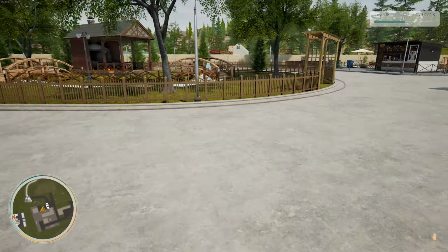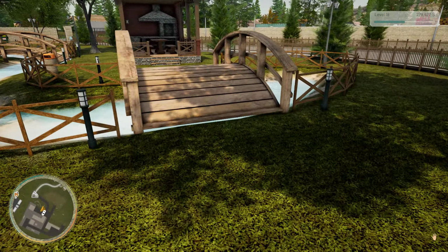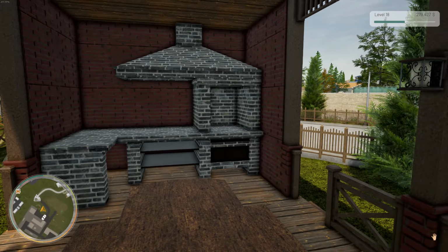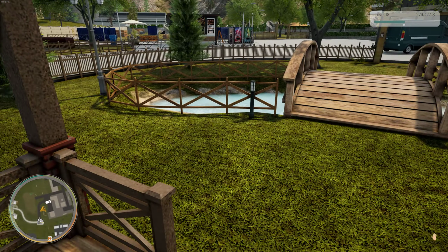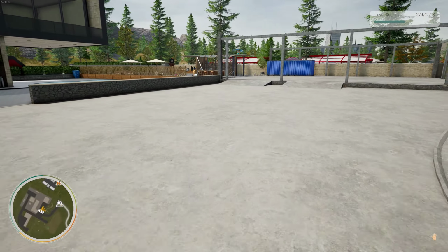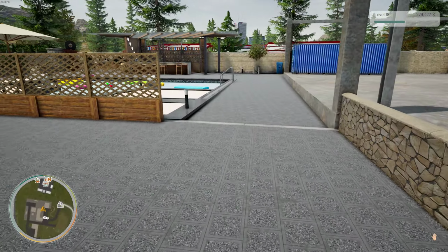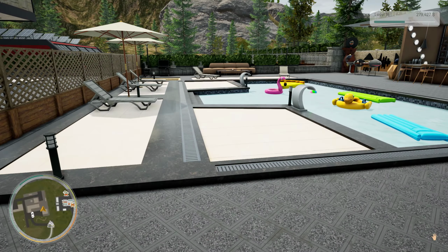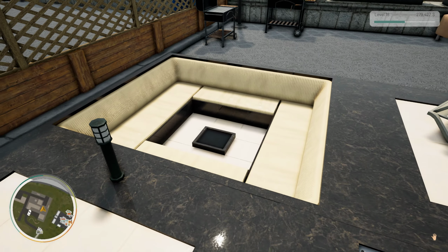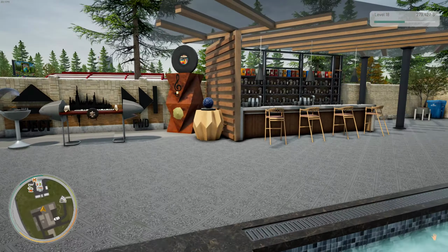So here's the garden that we just upgraded. Look how nice it looks. A nice picnic area. Oh, I saw this in one of the houses that I was working on. And here's the pool area. It's completely upgraded. This is where I got the pool toys and the water. Not that you can use any of this stuff. That looks like a fire pit, barbecue area, music area, and a bar.